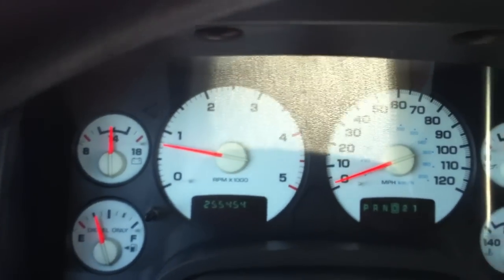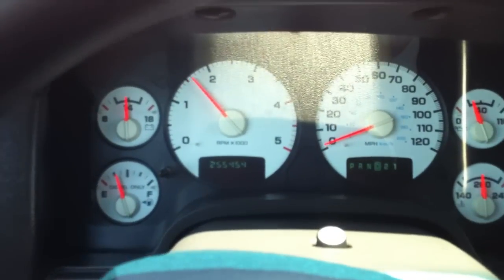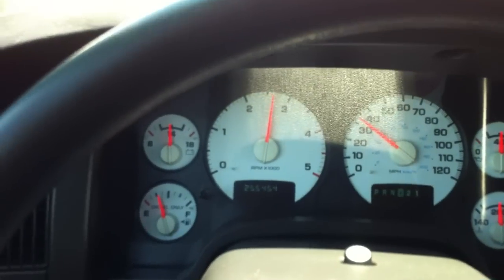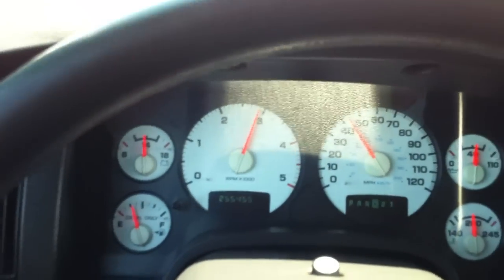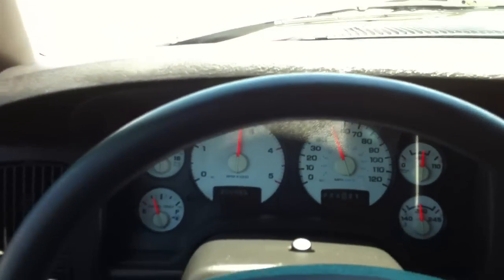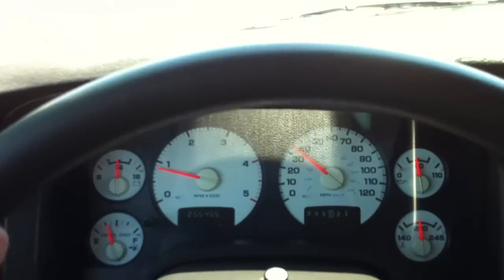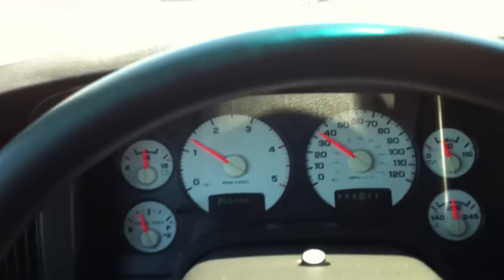Let me stop real quick. I'll go from the start. Standing start. There we go. Okay, let's see how this turbos now. There's the turbo. Runs great. Absolutely perfect. No vibrations, not loud at all. I would drive this to Maine right now.